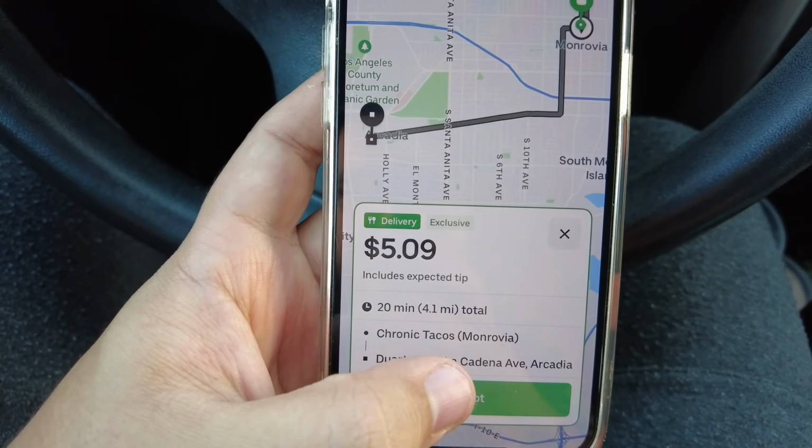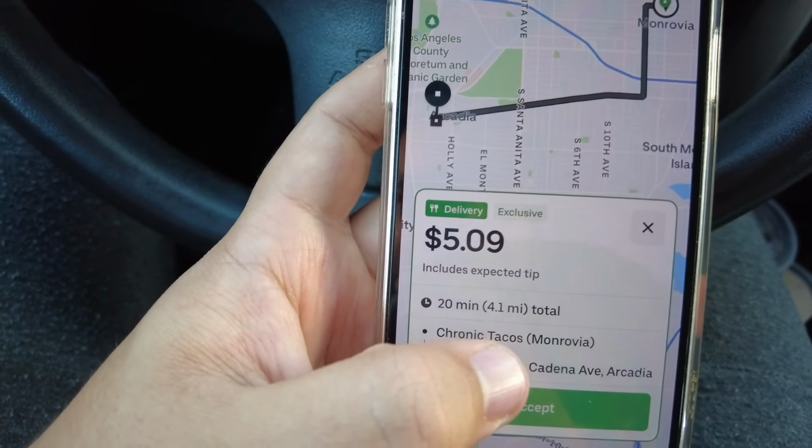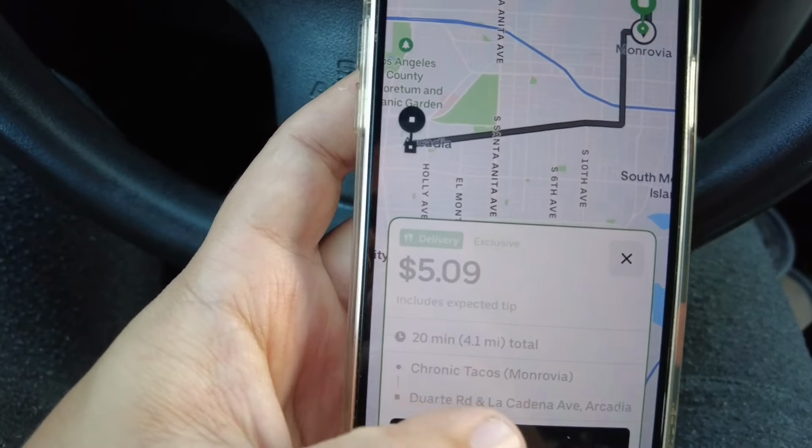We'll see. All right, so speak of the devil, this one kind of takes me over there. It's not super good, $5, pretty trash actually, but it takes me closer to where I want to go, so I'm gonna accept it. And we're off, baby. I've doxed myself. I am in Monrovia, California. There you go. Let's go.